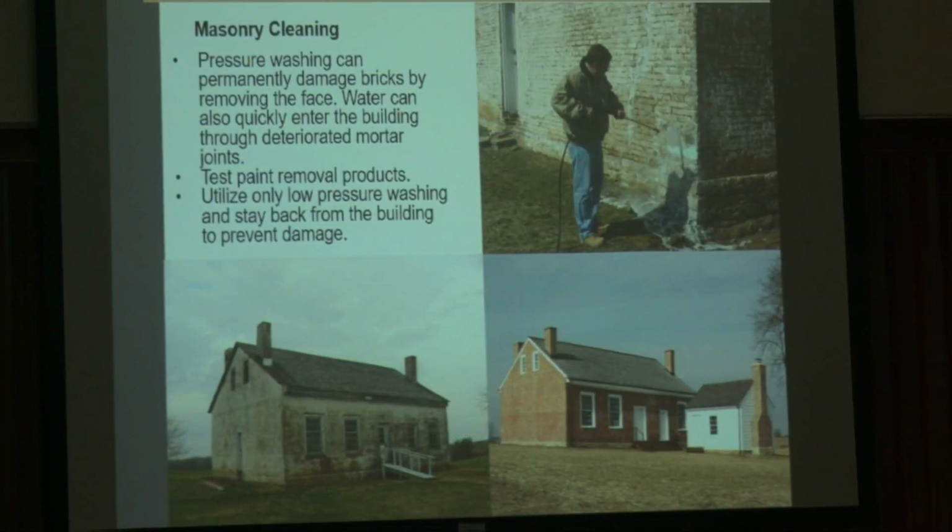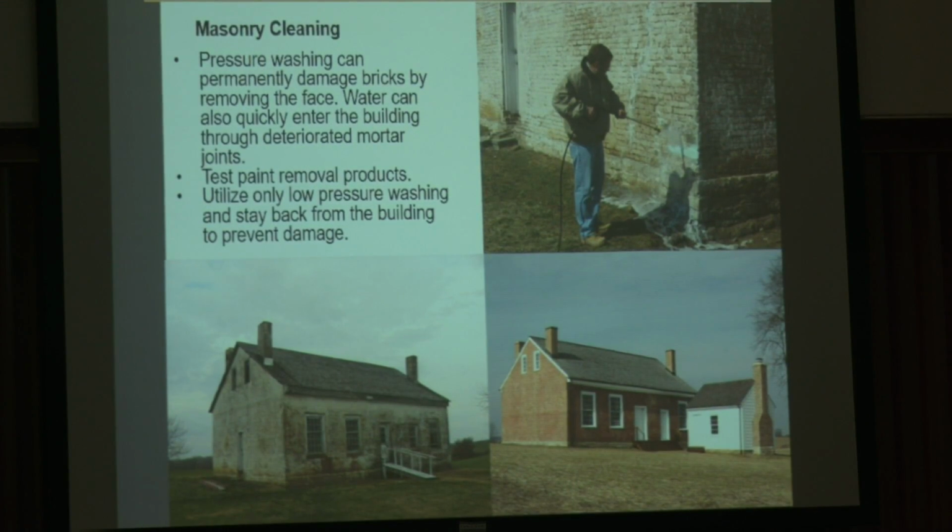This is the Hickman House. This is over in New Franklin. This is a project we did many years ago now. Built in 1819, all handmade brick. The brick was made on site, fired on site. So very, very soft. It's a 3-wide wall.